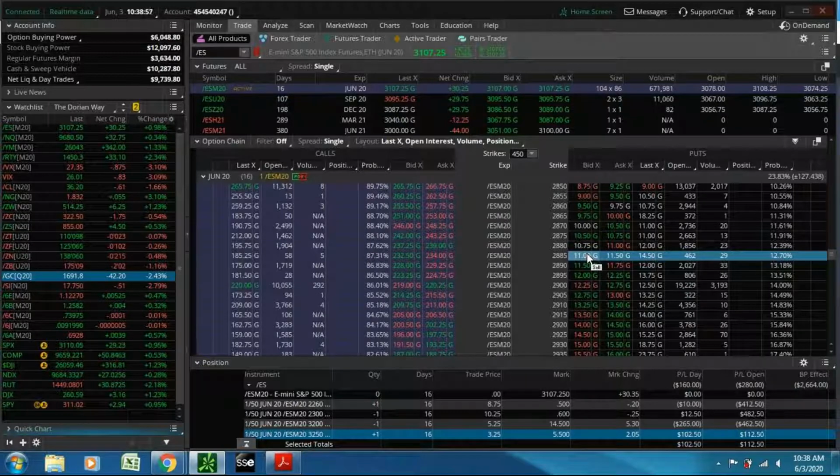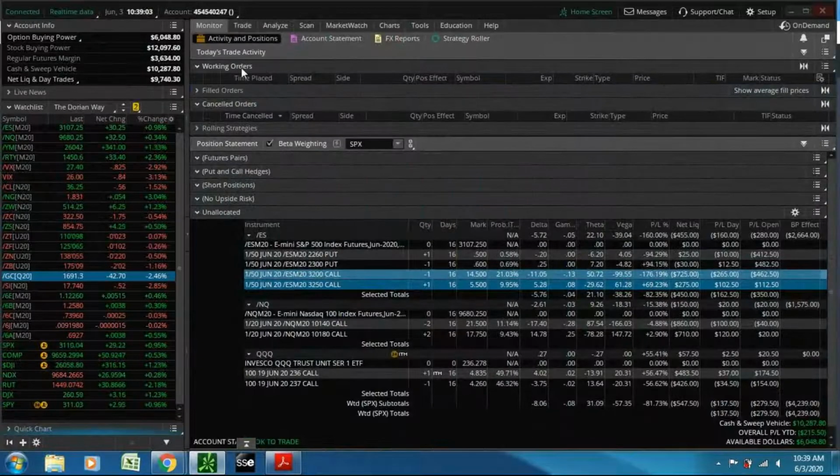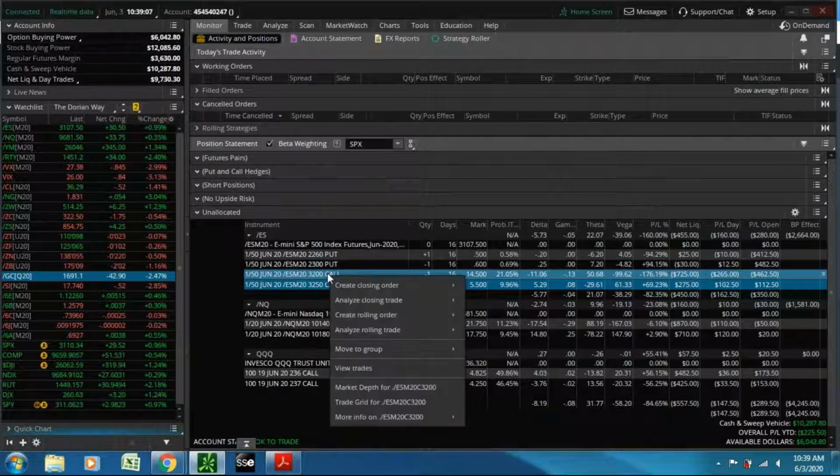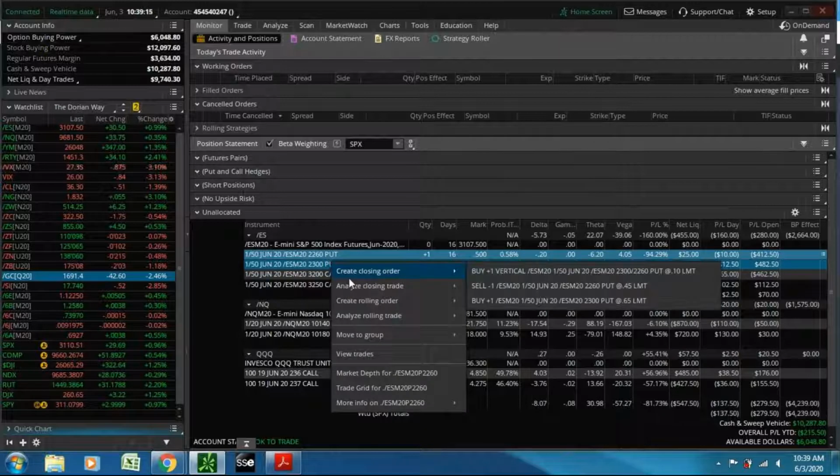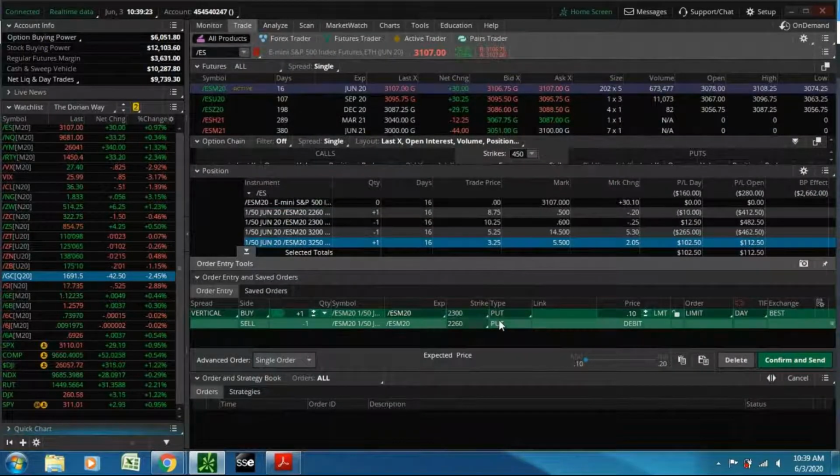Yeah. So for speed purposes, go to the monitor tab for me really quickly. John, right mouse button, click on that put side. Highlight the put side only. You're on the call side right now. Highlight the put side only. There you go. And then right mouse button, click, and go to create closing order. Hit buy back. Yeah, buy back that vertical. There you go. Now drop that order entry down.